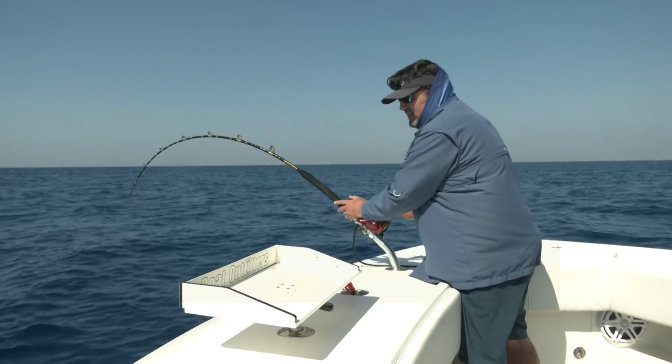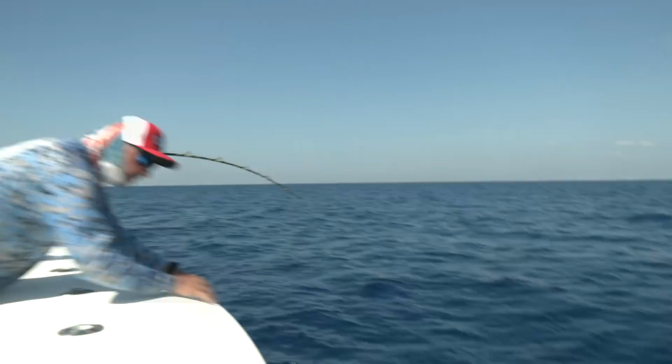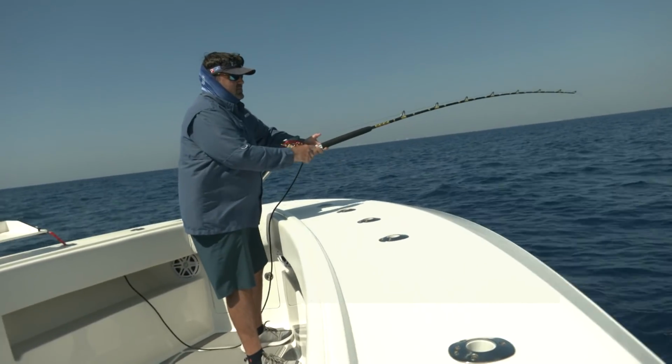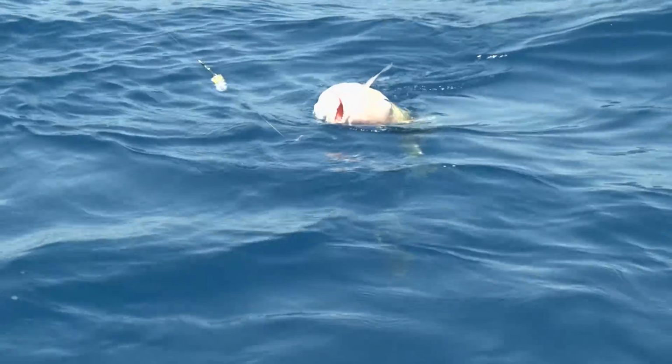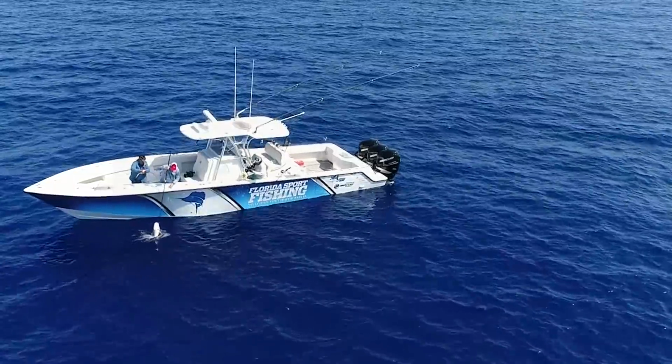How close are you? 50 feet? Tell me if you see anything down there. Did it float up? All right, just keep reeling. There it is, there it is! Nice golden. Everybody slow down, he's not going anywhere. He's floating up. That's why he's bringing up the lead, dude. Nice! Oh, yes, look at the head on that thing. A little bit more, a little bit more. There you go.